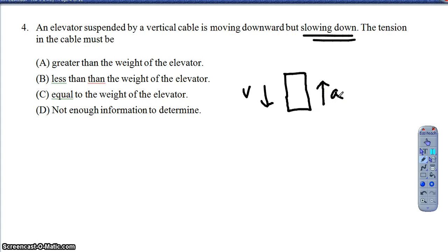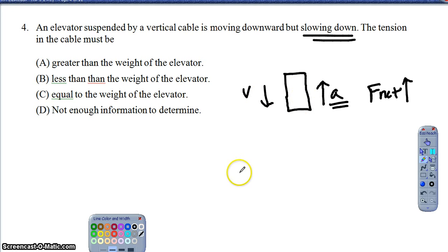So the reason that's so important: if I know the acceleration is upward, then that tells me the net force has to be going upward as well, right? The only way I have an acceleration going upward is if the net force is going upward. Well, because of that, when I think about the forces that act on this elevator, if I think about the free body diagram for this elevator, the only forces acting on the elevator are the force of gravity pulling downward and the tension in the cable holding it upward, right? Those are the only two forces that are acting on the elevator.